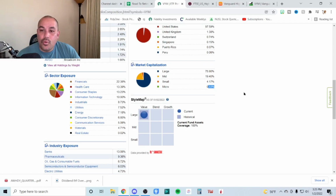So as far as sector weightings, this one is heavy in financials at 22.3%. Healthcare comes in second at 13.3%. Consumer staples at 13.2%. Information technology at 10.9%. Industrials at 8.7%. Utilities at 7.5%. Energy at 7.2%, consumer discretionary 6.8%, communication services 5%, materials 4.7%, and real estate at 0.02%. So not very much in real estate. If you wanted exposure to real estate and you wanted to own this fund, maybe you'd want to make a separate investment into a real estate investment trust individually or through an ETF.